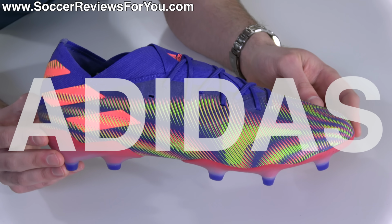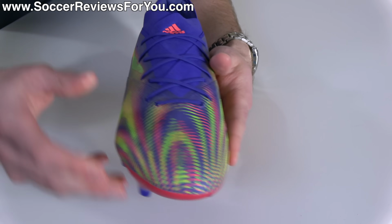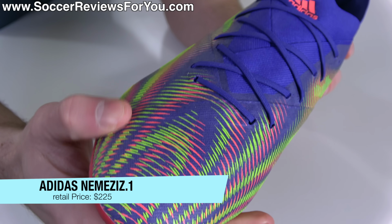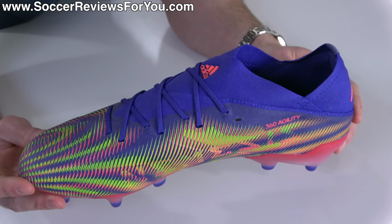The Nemesis Point 1, aka the boots Leo Messi wears, is basically the same as the model we had previously, but with a little bit of additional texturing on the surface that is admittedly noticeable, but it's a very minor change.